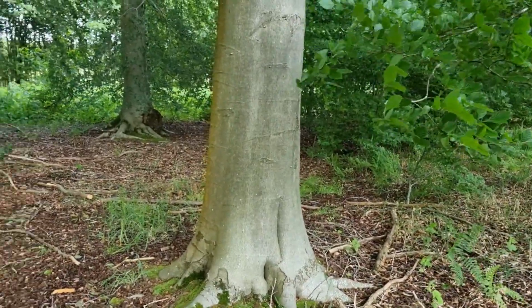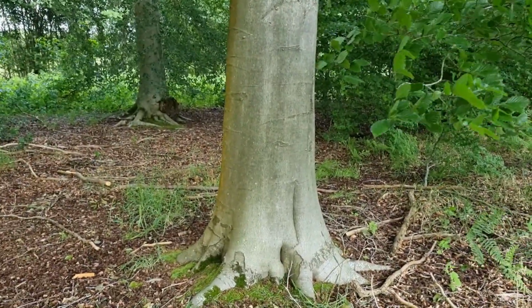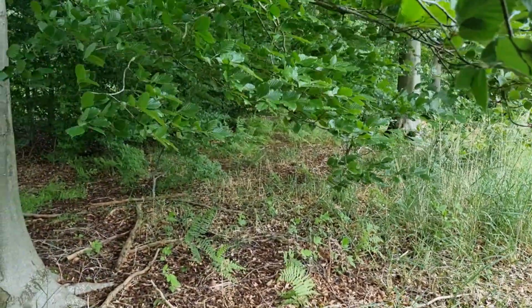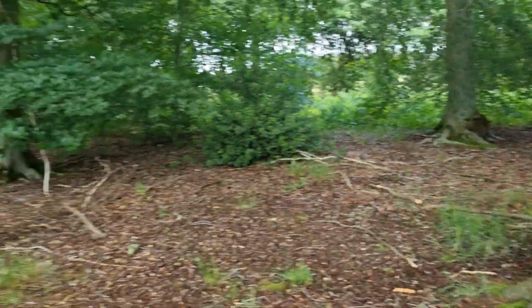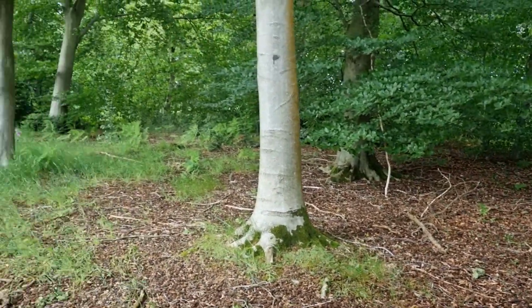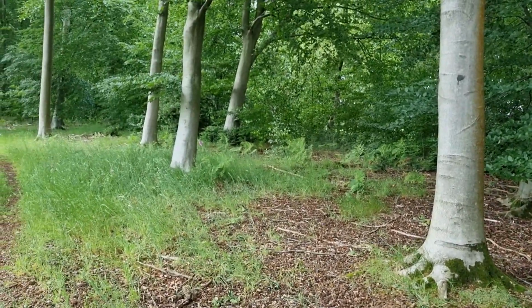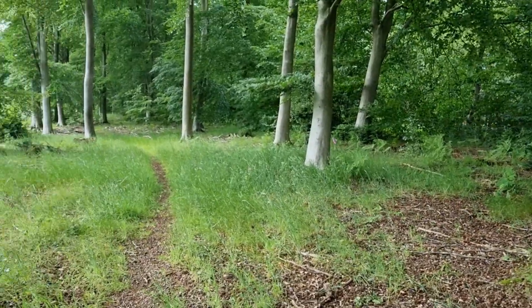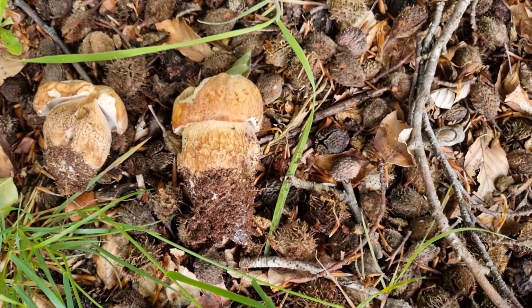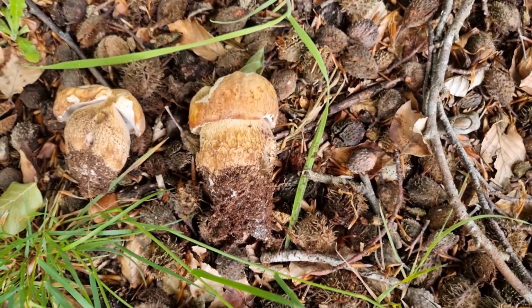So we know now that summertime does produce under this area of lovely great big beech trees. So we know we got lots of stuff coming up in autumn. Nothing at all I found in spring, but now we've got some lovely summer seps, and there they are, look, there's two of them, and I'll carry on and see if I can find some more.